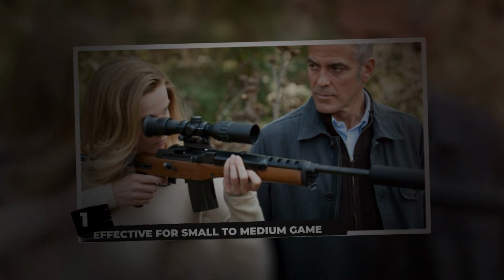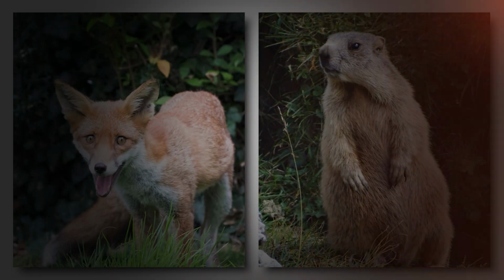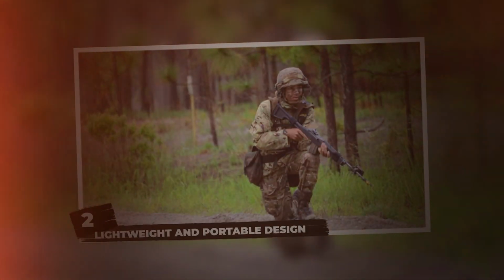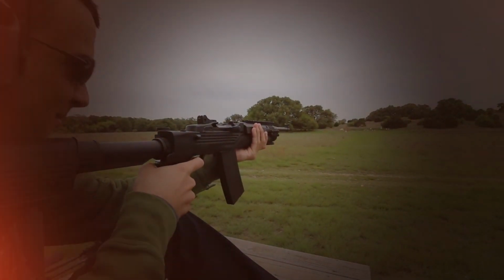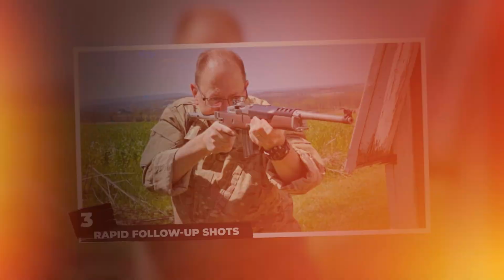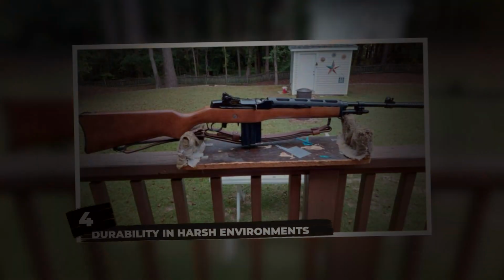1. Effective for small to medium game, ideal for hunting varmints like coyotes, foxes, and groundhogs, and even larger animals like deer, where legal. 2. Lightweight and portable design. The Mini 14's lightweight and compact profile is a significant advantage for hunters and ranchers who spend long hours in the field. 3. Rapid follow-up shots. The Mini 14's semi-automatic action gives hunters and ranchers an edge in scenarios where quick follow-up shots are necessary. 4. Durability in harsh environments.